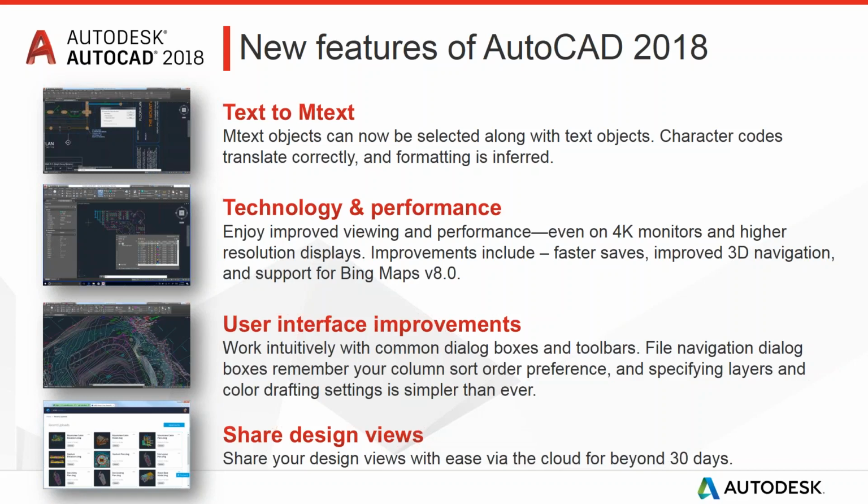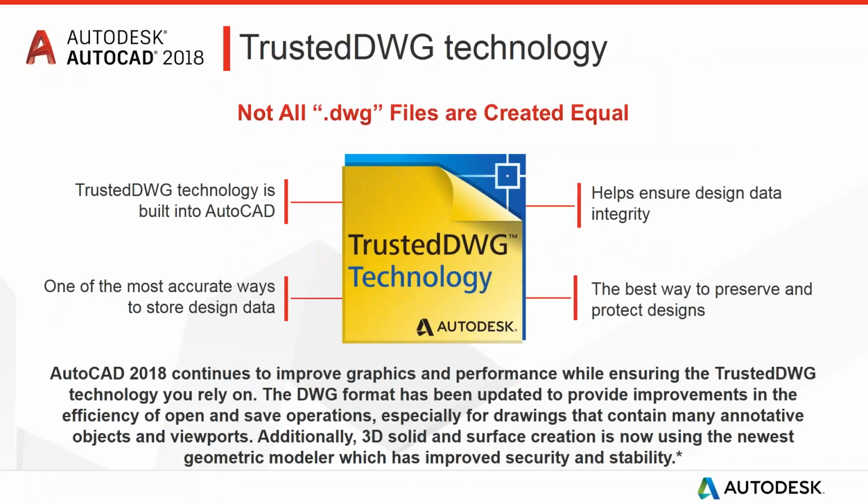Technology performance, gone through that, integration with 4K and Bing Maps. The user interface is improved, there's more consistent view and appearance, and then you're able to share your design views as well. And then we've got trusted DWG technology, so this gives you further security to your drawings, and it helps ensure, I suppose, the integrity of your data, and it is the best way to preserve and protect designs. And additionally, 3D solids and surface creation is now using the newest geometric modeler, which has improved security and stability as well.